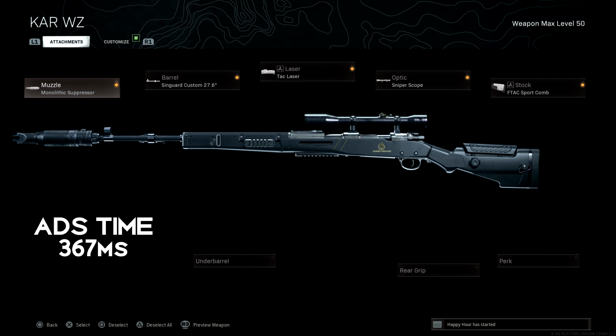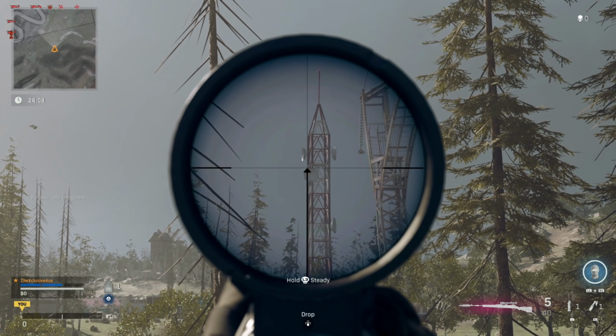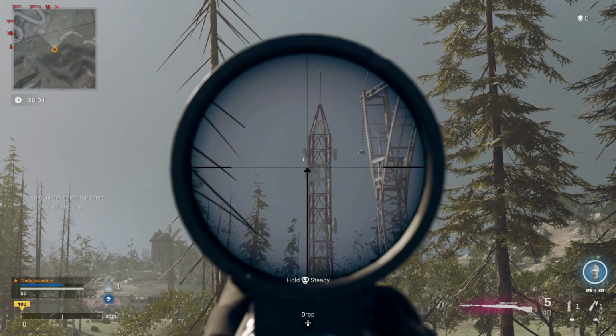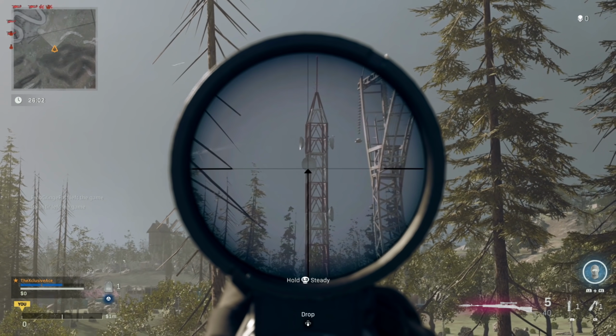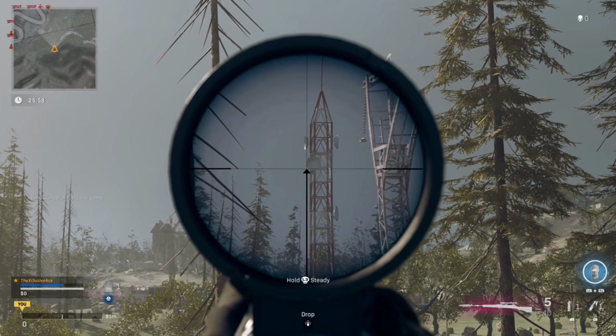However, with this setup, you'll notice there's quite a bit of sway when aiming down sight, and this will also affect your quickscoping, because when you aim down sight, your point of aim can go anywhere within this path of your aiming stability. So if you're trying to get that really quick, snappy headshot on somebody in close quarters, this could absolutely throw you off.